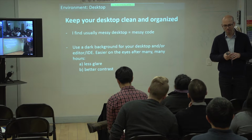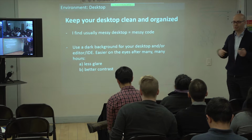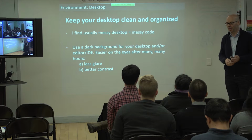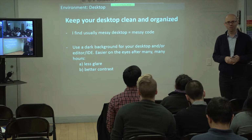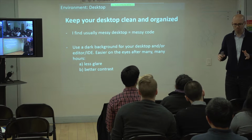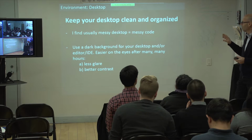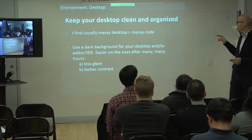Very simple. I heard this from a number of people, and there are actually a lot of studies that back this up. Keep your desktop clean and nice. You walk around and see people with these massive desktops with 1,000 files on them. Keeping it clean actually correlates to cleaner code. There are a few studies done on this. You keep your desktop clean, then you code cleaner. Also, many of you already do this. We have a number of suggestions.